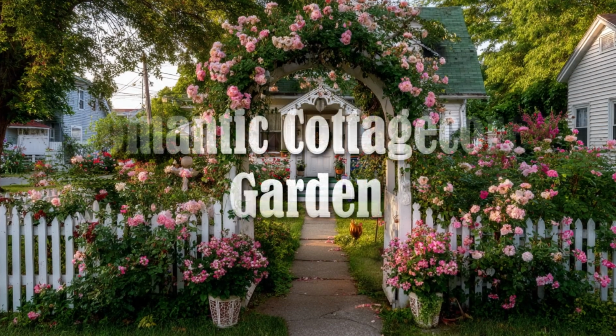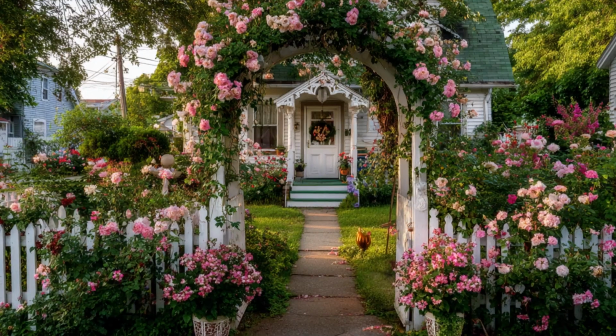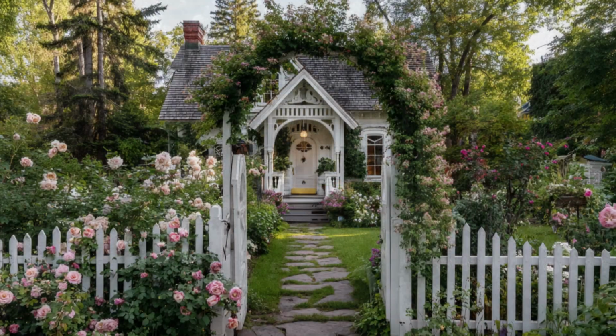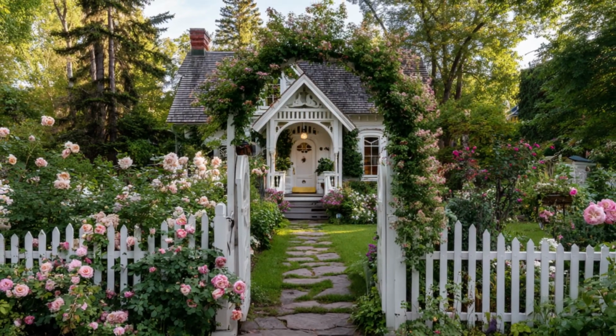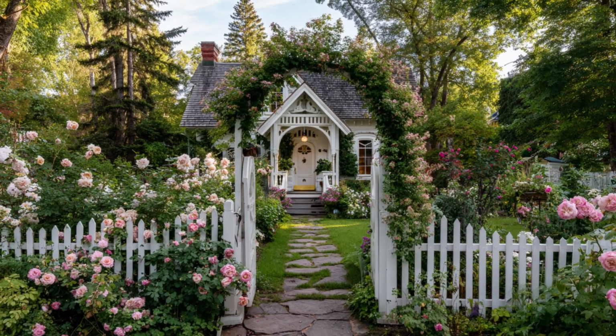Step into a world where time slows, flowers bloom freely, and every corner feels like a page from a romantic storybook. In this video, we'll guide you through how to create your own cottagecore garden oasis in 2025, a place full of whimsy, vintage charm, and gentle natural beauty.